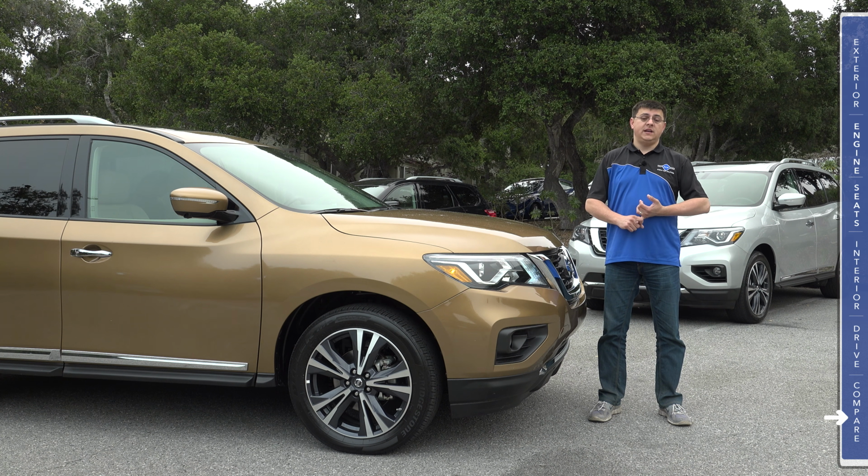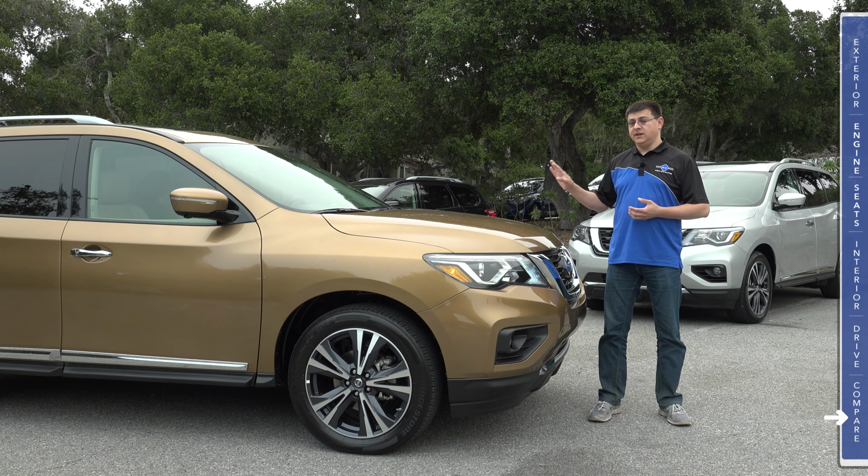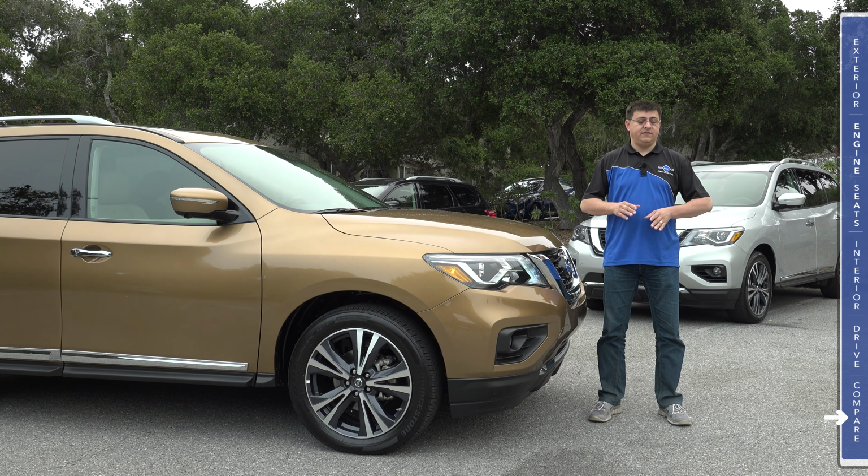The S trim, which they say will start under $30,000, so you can think $29,995, will start with 18-inch wheels standard, Bluetooth, XM satellite radio, and the new touchscreen infotainment system, although it won't have navigation from what we understand. Because the three-row crossover segment is so competitive, I don't expect prices to really change too much versus last year, although I do expect Nissan to be adding more standard feature content than we saw before.